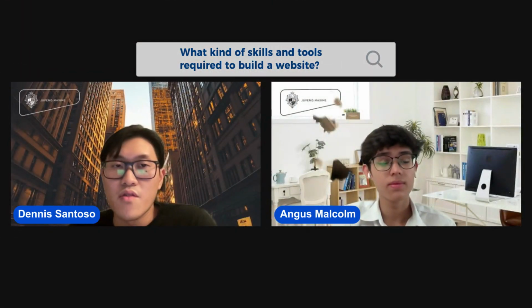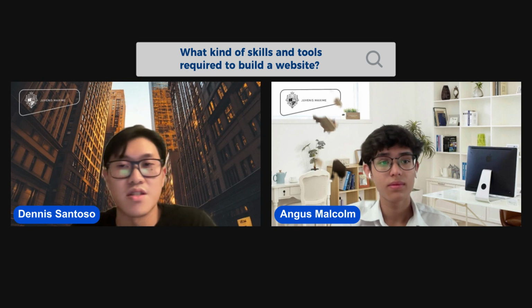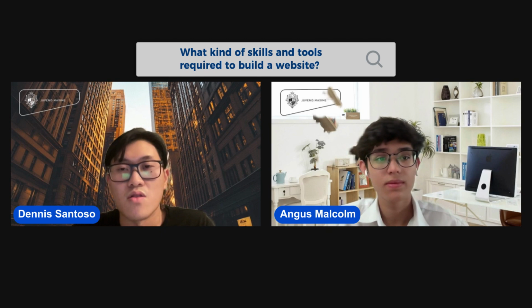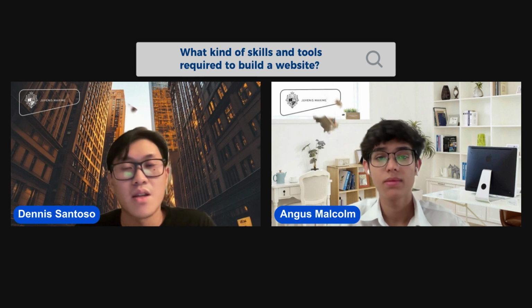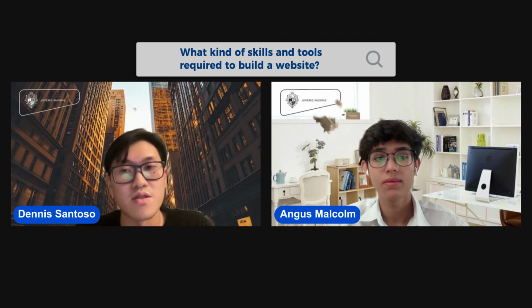And for more advanced projects, you will also work with frameworks such as React or Angular on the front end. And then there's things like Node.js or Python for the back end, the server side. Oh yeah, and we also use something called version control. We use Git for this to manage the code and make sure it's always up to date. And if any changes need to be made, you can always move back to the previous version.